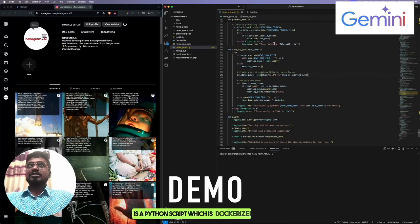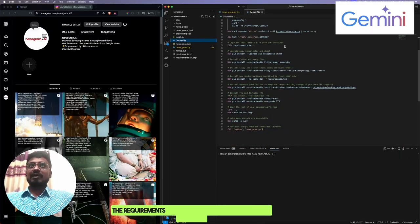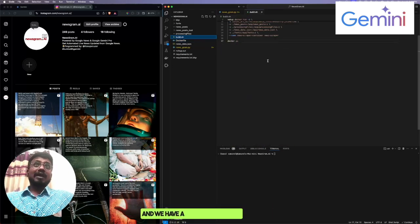The first application is a Python script which is Dockerized. So here's the Docker file which has all the requirements and all the dependencies properly installed. And we have a build.sh file which has the API keys and the required configurations to start it as a Docker container. So let's start by running the build.sh file.